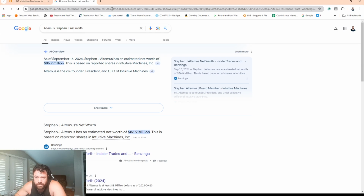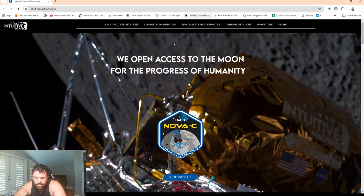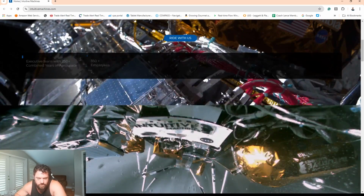I want to make sure this is not a pump and dump, right? Because that's the biggest thing, especially with these space stocks, just like anything, blockchain, crypto. There's been a lot of BS out there, and just trying to look at it from a perspective of you don't want to park your money and stock goes to zero and then you're screwed.